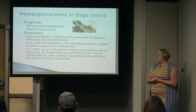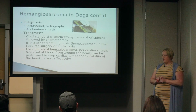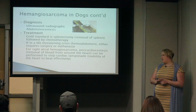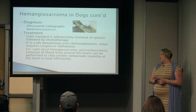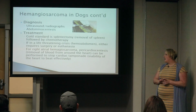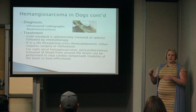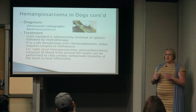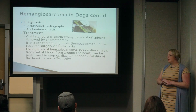Treatment for this one, gold standard is splenectomy, or removal of the spleen, followed by chemotherapy. Again, this is more of a single agent chemotherapy given every couple weeks. This one is adriamycin. If they're in a life-threatening crisis, such as hemoabdomen or they're bleeding into their pericardium, hemoabdomen requires surgery. You can actually use an ultrasound to guide a needle into the pericardium and remove the blood from around the heart. Temporary fix, but we'll sometimes give them some time.